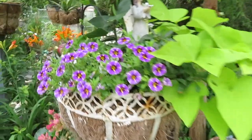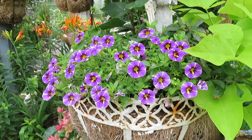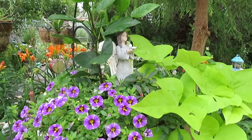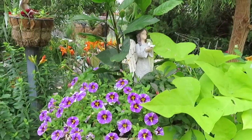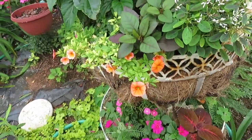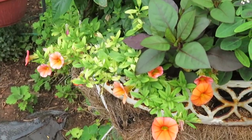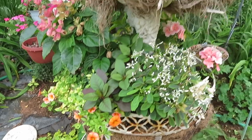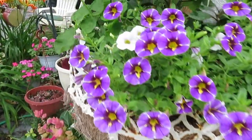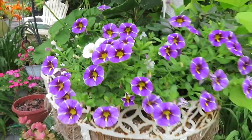Whoa, look at this calibrachoa. Oh my goodness. I didn't know it looked like that. I knew it was still alive and trying, but oh, that rain helped it so much. Now this little one down here, not quite so much, but it's still hanging in there. And there's a little white one right here too that's kind of just hanging in.